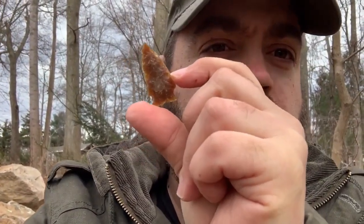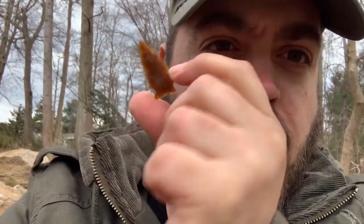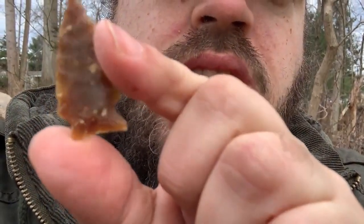Tell me about your experience with these little points. Little flake points. Are you able to biface them? It took me a long time to be able to get them to even resemble a bifaced point. Still a spot I didn't flake on there. Anyway, I think that looks good. I think that's a good point.